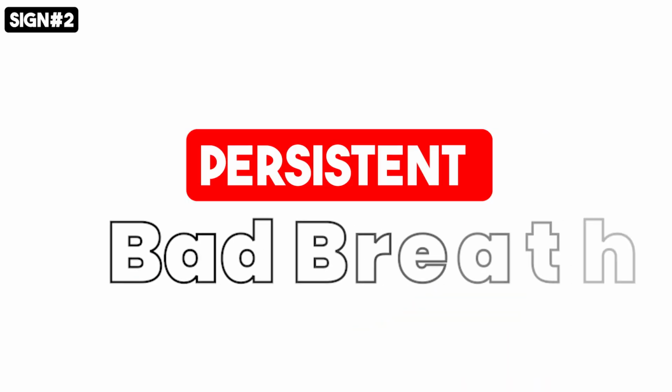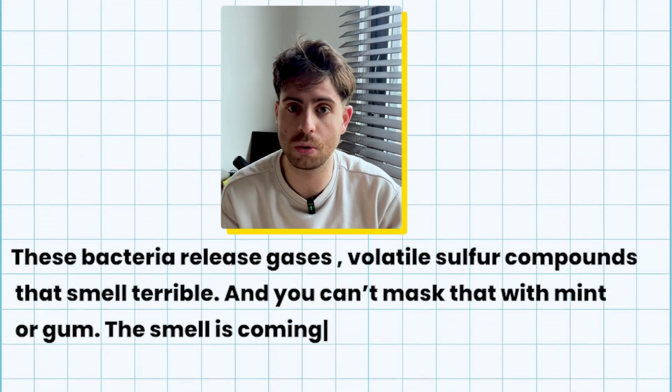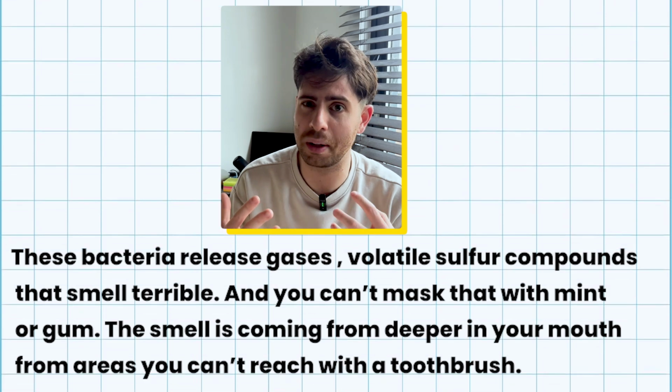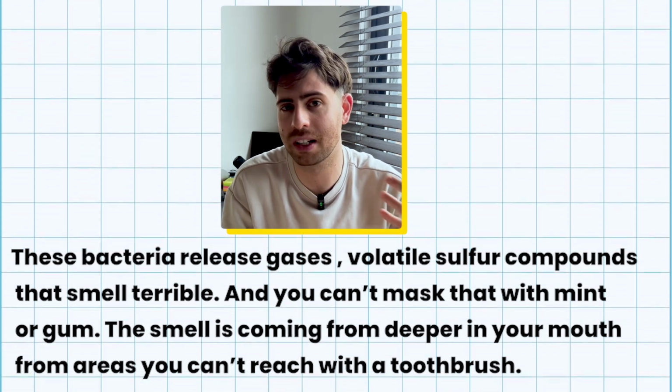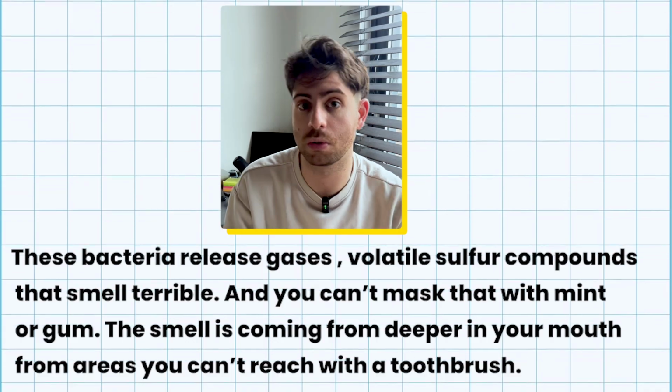The second sign is persistent bad breath. Everyone has bad breath sometimes, to some degree. But if it sticks around, especially after brushing, flossing, or using a mouthwash, then it's time to pay attention. This kind of bad breath doesn't come from coffee or garlic. It comes from bacteria hiding under the gum line. These bacteria release gases, known as volatile sulfur compounds. They smell terrible, and they can't be masked with gum or mints. This smell is coming from deeper in your mouth, in areas you can't reach with a toothbrush.